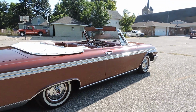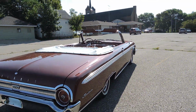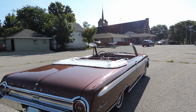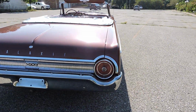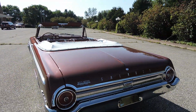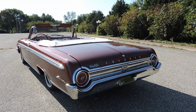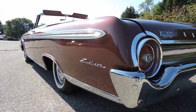Door shuts perfect. The top is a light to medium tan, which really goes well with it. Like I said, if you go to our website, you're going to see pictures of that as well with the top up. It does have a power top, and the power top works perfectly. Car looks fantastic from the back. Up and down the side, driver's side is beautiful.